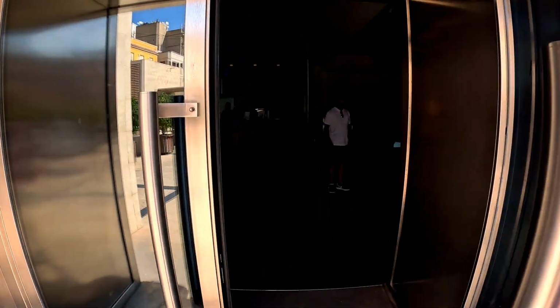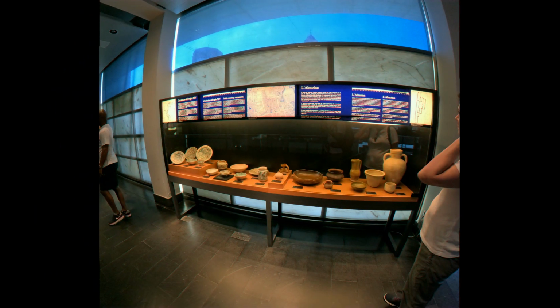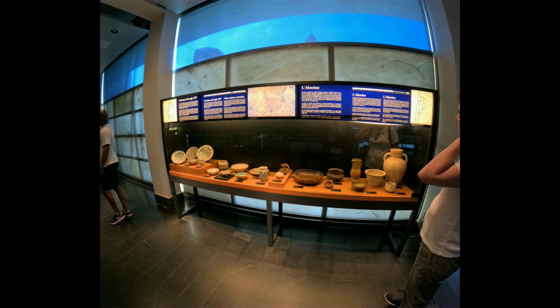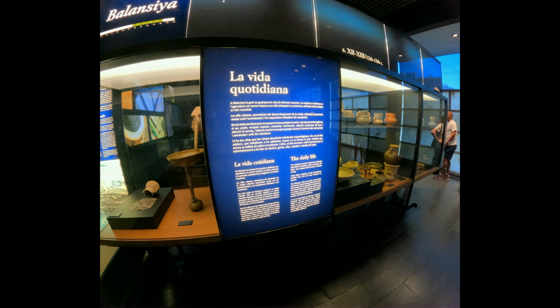Today we are visiting the La Almonia Museum in Old Town Valencia. La Almonia is an archaeological museum. Here you will find ruins and artifacts from the Roman Empire, one of the first Roman cities established outside of Rome. The museum is built over the ruins.